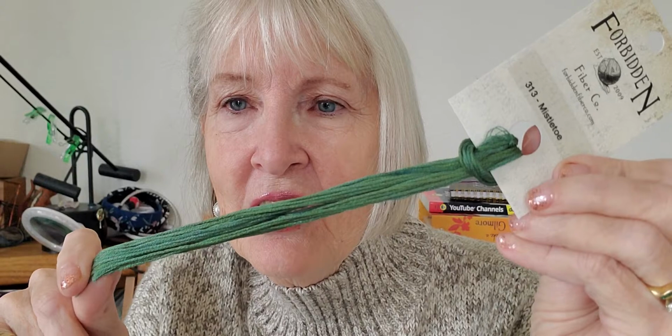Mistletoe. I may have this one from something else, or it may have been one of my other clubs that called it mistletoe, because it's a pretty common name. And then Fossil, which is gray. So a lot of these are variegated. Some are not. Some are solids. But boy, when she does her variegations, and some of those really crazy variegations, they're amazing. So that is really fun.